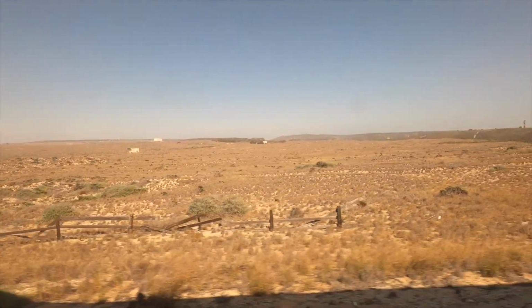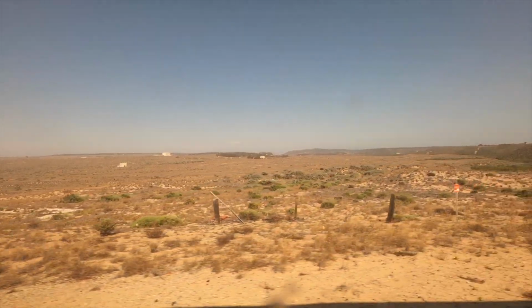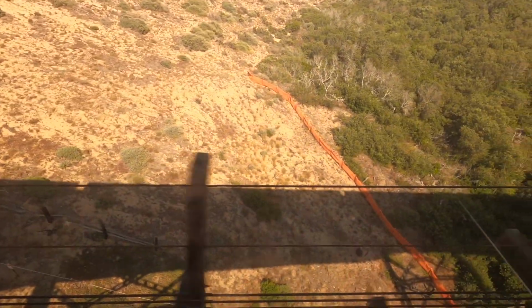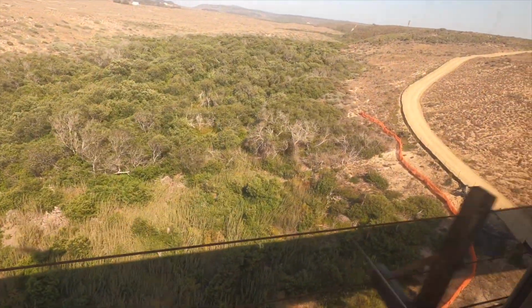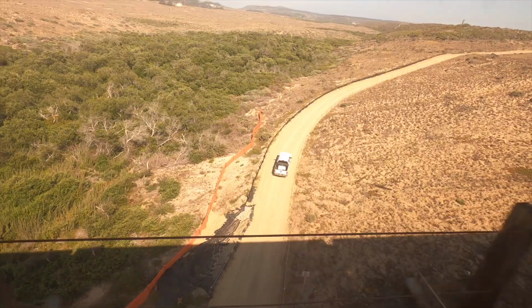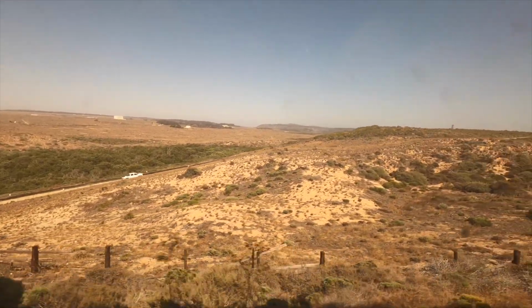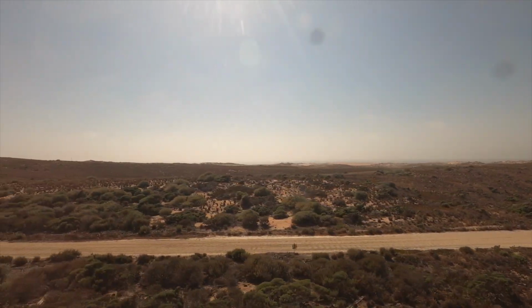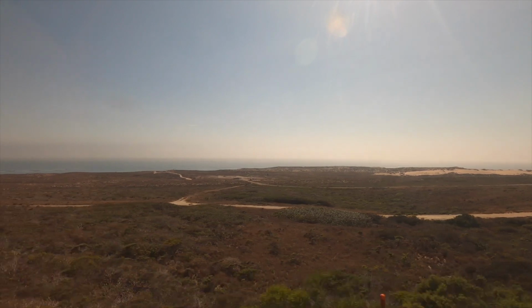As we approach the California coastline, you can see parts of Vandenberg Space Force Base. Just note that the ocean will be on the right side of the train when traveling south and the left side of the train when traveling north. We will follow the rugged Pacific coastline through Santa Barbara all the way to Ventura.